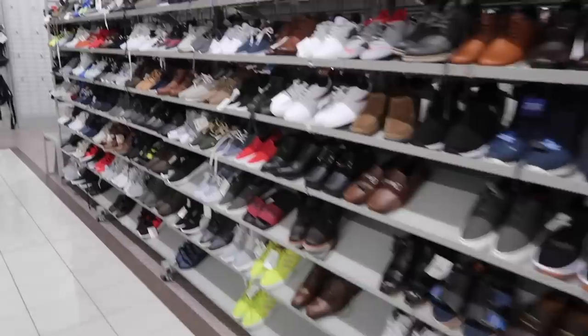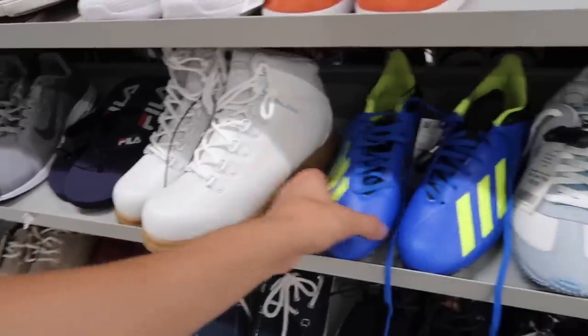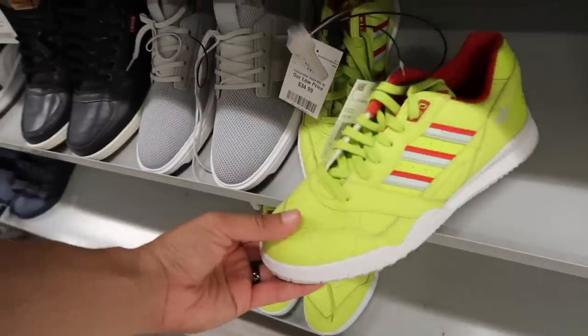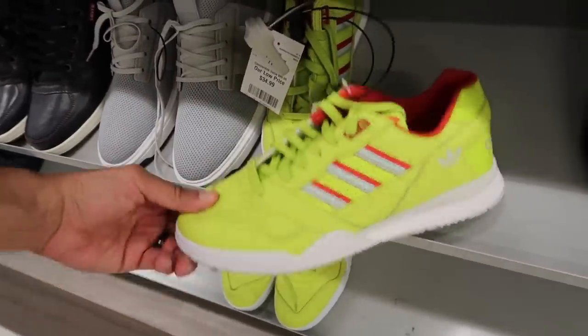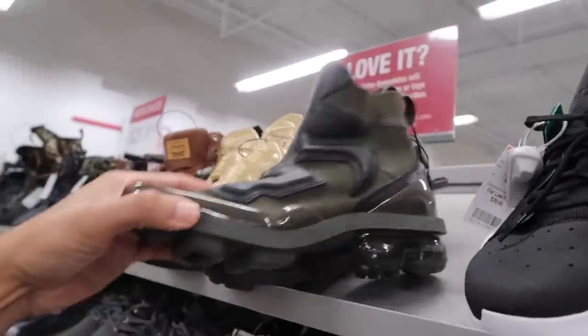Small sizes first. This is 5 through 7.5. Fila boots, lower end cleats, 18.4. And Adidas AR trainer, $35. Gold Air Money, which we've seen too many times. And next to it, these women's Vapormax.